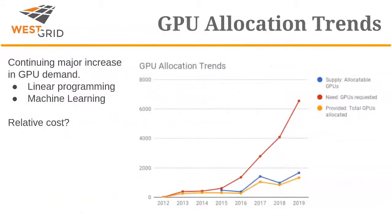There are the allocation trends, and this one is looking a little more exponential in the way GPU requests are just blowing through the roof. There's the big gap between the red and the yellow of how much we've actually been able to provide.